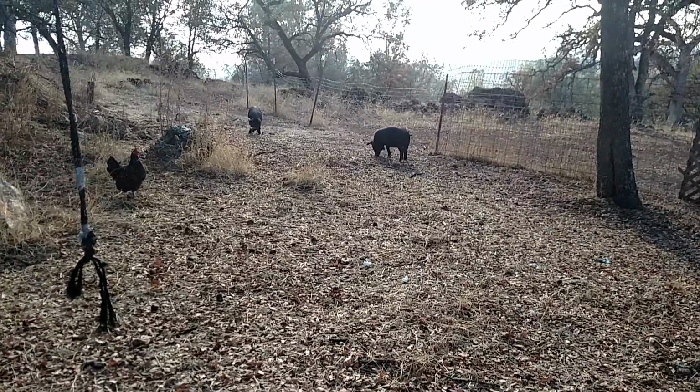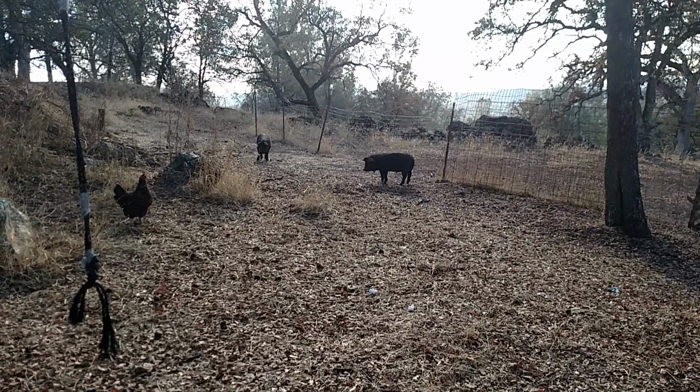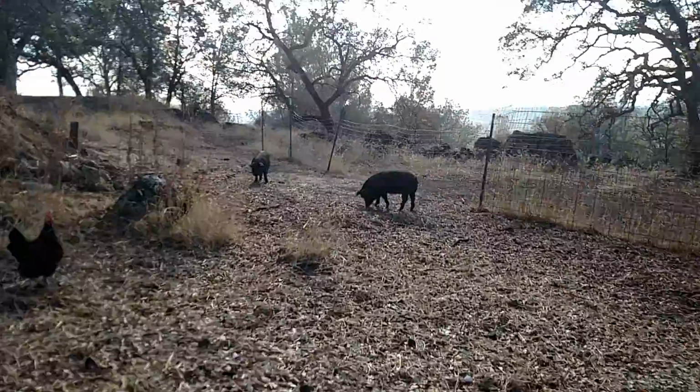More of Shannon's red wattle babies. No, they're red wattle. Red wattle guinea hog mix babies. They're about 3.5 months old. Let's see if we can get closer.